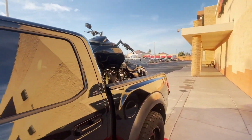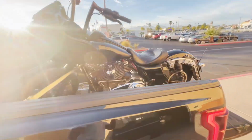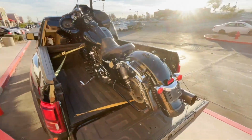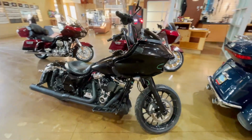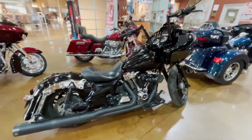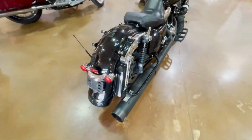Just pulled up to Harley. Time to offload and get this thing running, man. It's time to get this thing started. I can't wait to hear this pipe. Alrighty, man. We done got that thing offloaded. Got it in here. Can't wait to get this thing running and started.